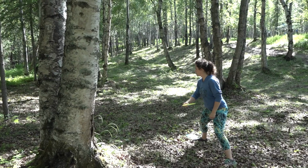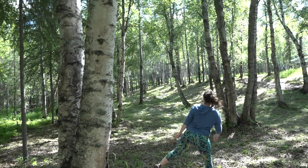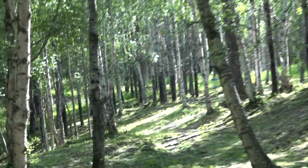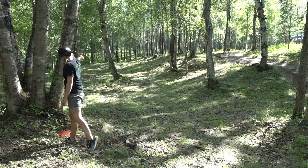Yeah, Tay looks like I think she's throwing her Roadrunner for her second shot. That's a good shot. Forward progress. You can see the basket up there now. She got a good little kick too.